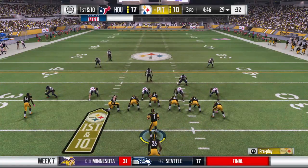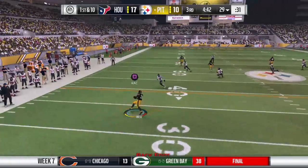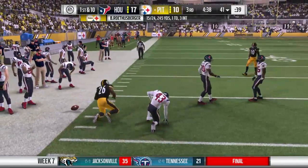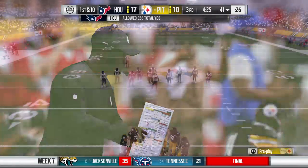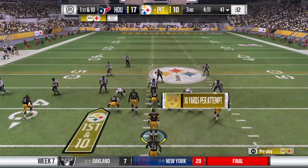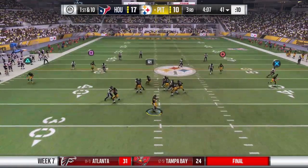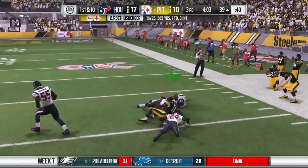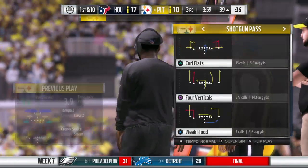Another pistol look here. They go back to the air here after the INT on the last drive. This is Bell on the dump off. They pick up 12 on the play there, and they move the chains. Offense comes to the line now, 1st and 10. Now Roethlisberger on 1st down. Wheaton with a catch right side. And he's brought down. A good pickup there of 20 yards.